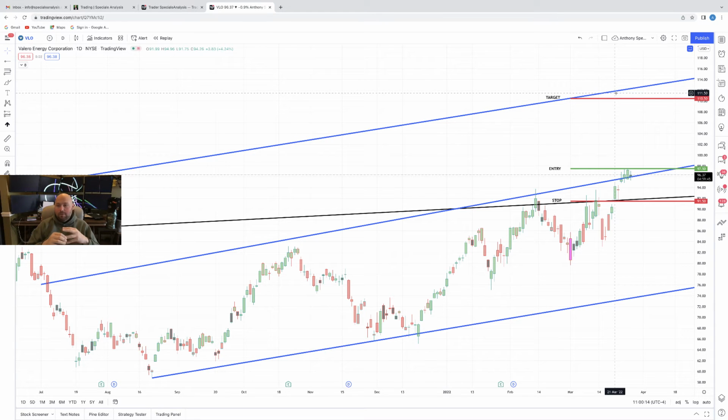The energy sector as a whole has had a little bit of a pullback based on some lockdowns over in China. So we're seeing oil draw down a little bit because that could affect consumption. Of course, on the other side of that, we have our Ukraine-Russia situation, which is not helping to the upside. So we have a push-pull effect right now in the energy sector. We'll see how this trade transpires, but it did meet my criteria.